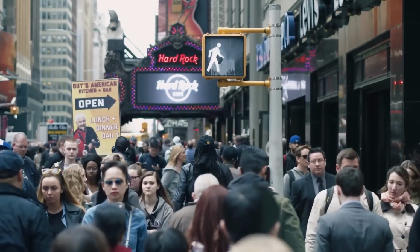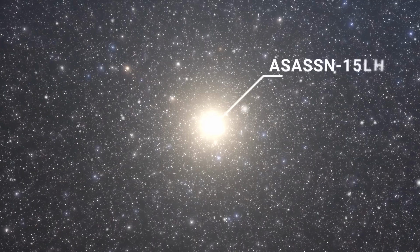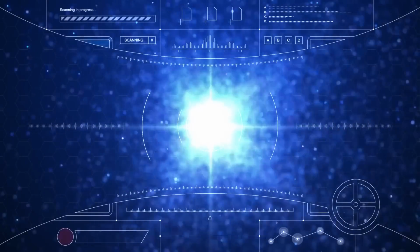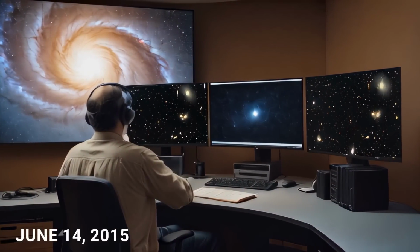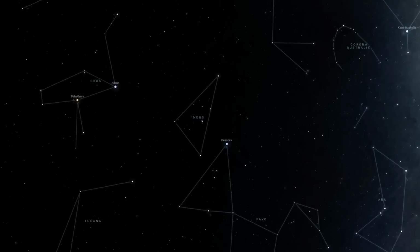Fast forward to today, and it seems the universe has decided to play a cosmic prank on us. That's right, folks, ASASSN-15lh is back, and now it's brighter than ever. So let's take a look at this impossibly bright space object. This event was first detected on June 14, 2015. We noticed it in the southern constellation Indus.